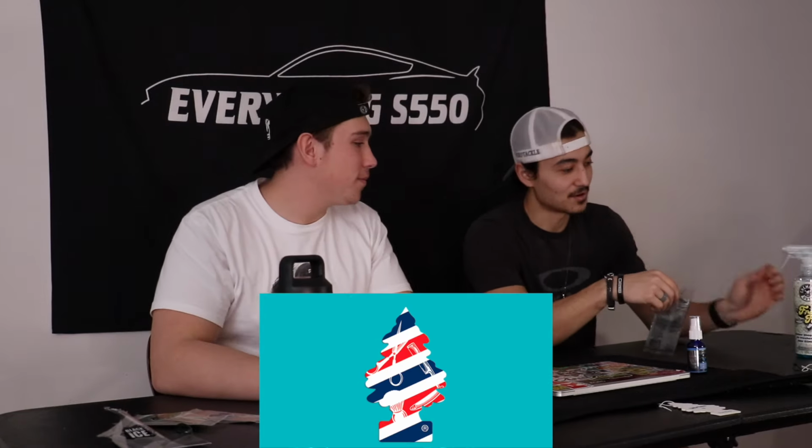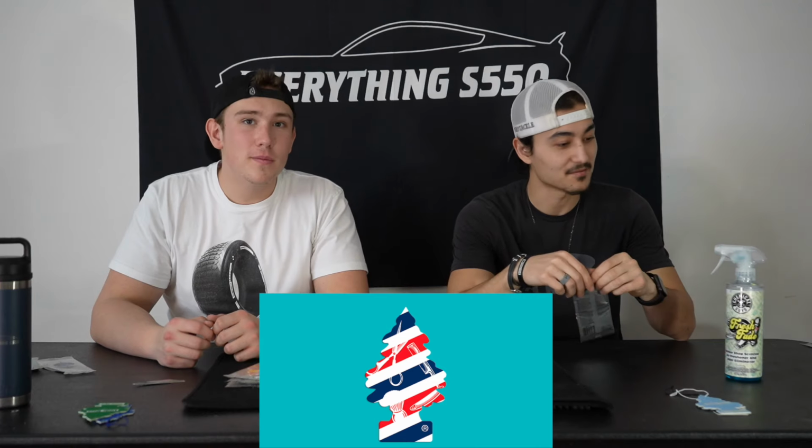Fresh Shaven. So if it smells anything like the Chemical Guys, because I use this in my personal vehicle all the time, it's a definite thumbs up already, but we'll see if Little Tree can match this. It smells like candy.